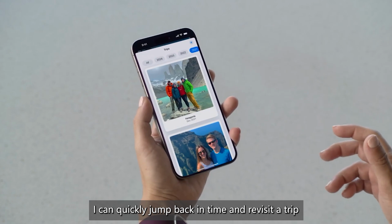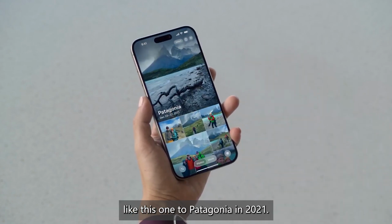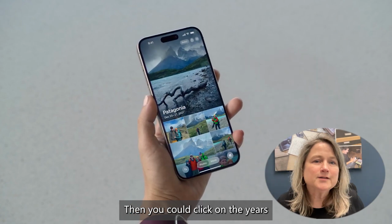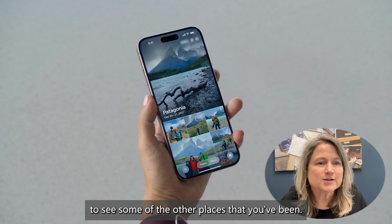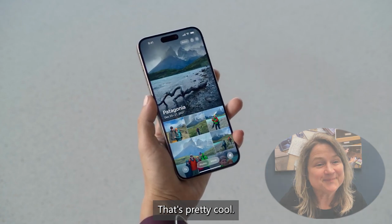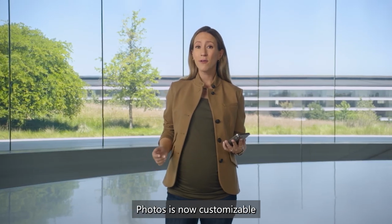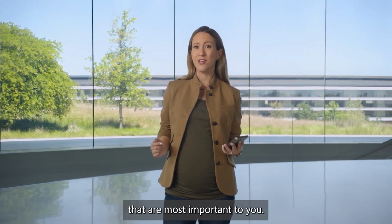I can quickly jump back in time and revisit a trip, like this one to Patagonia in 2021. I really liked how with the trips, you could click on the years to quickly see some of the other places that you've been. That's pretty cool. Since everyone's photo library is unique, Photos is now customizable, so you can elevate the topics that are most important to you.